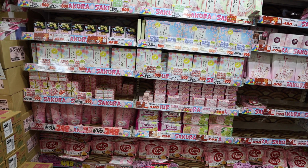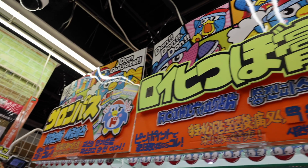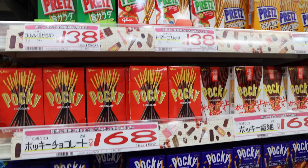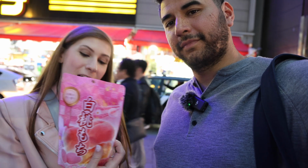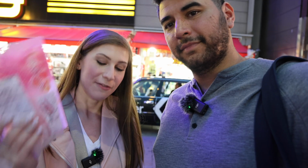Had to get them. We finished in Don Quijote and it was an experience. Aisles are very tight and like I said, there are thousands upon thousands of items to see, so it can be very overstimulating. But we found some great finds. We found these strawberry shortcake Kit Kats we've never had before, as well as some white peach mochi, again, just super tender and soft. Look, they're individually wrapped too, so they'll stay fresh.